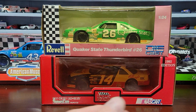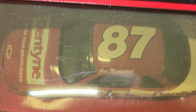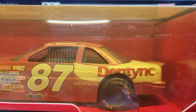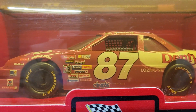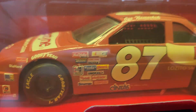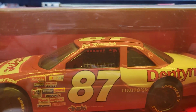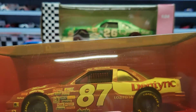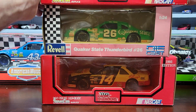And the last car I got is this number 87 Joe Nemechek Dentyne Chevrolet. Just kind of easy to make out everything. Like I said, the plastic on the outside is kind of faded. You can tell it turned yellow, so the inside doesn't really look completely good. But I don't ever pull these out because they're always taped on the box, and I don't want to mess up the original taping to it. So, but there you go.